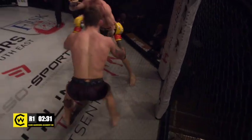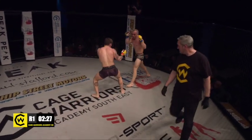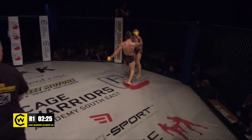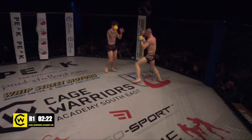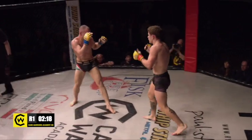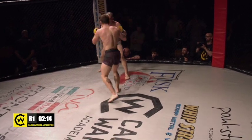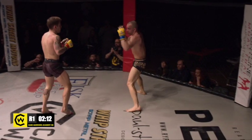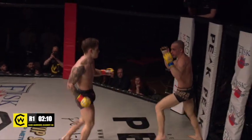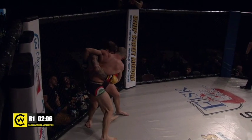Oh, nice by Marco. And that was smart. Marco set it up by putting in the butterfly guard first and then was able to get that heel inside to actually push off Lee. Lee needs to keep his hands up. We've got two minutes and a bit of change left here in the first. Marco's continuing to back up. Lee again in on a body lock.